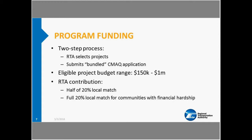The RTA holds the Access to Transit call for projects every other year, several months ahead of the CMAQ call for projects. We then select a number of projects to move ahead in the funding process, which will combine into a single CMAQ application for that deadline, which will likely be in early 2019.